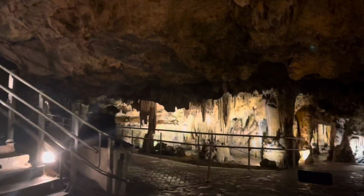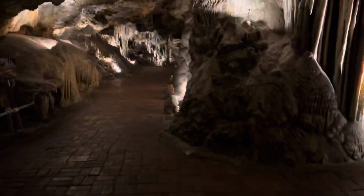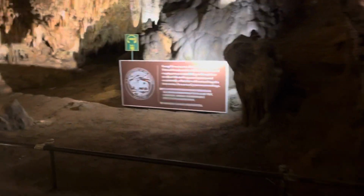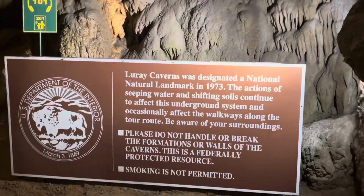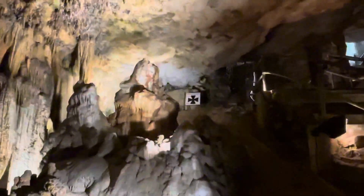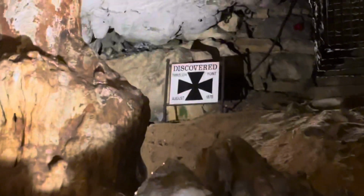If you're going to explore this cavern, it will take about a 1 hour tour that will cover 1 mile and a quarter. But please, stay on the paved walkways. And take note, for preservation of the caverns, federal and state law prohibits touching the formations.